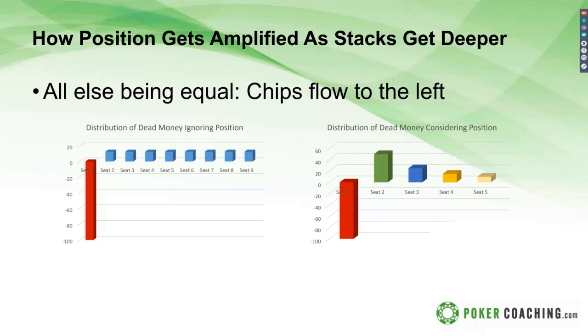Most of the profit is going to be acquired by the people who have immediate position on the dead money spot, the mark, whatever you want to call that player at the table. And actually seats six, seven, and eight, because they're kind of out of position to the player in seat one, are probably going to be leaking some of the money to seat one. But that would get the chart very complicated.